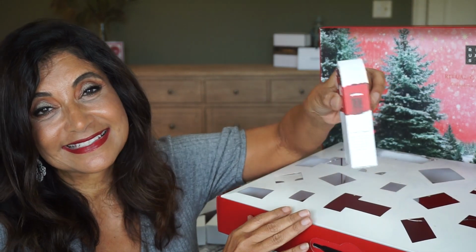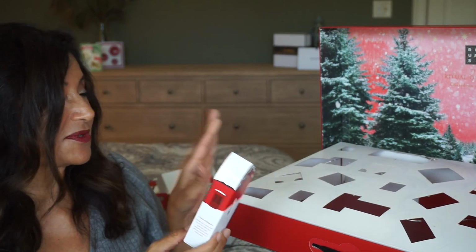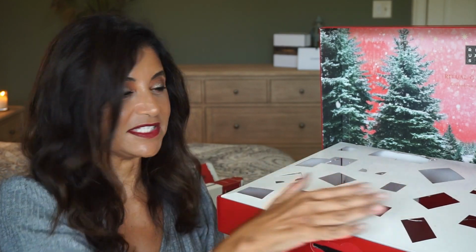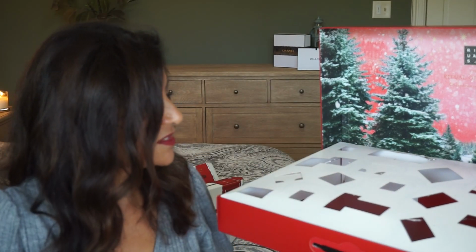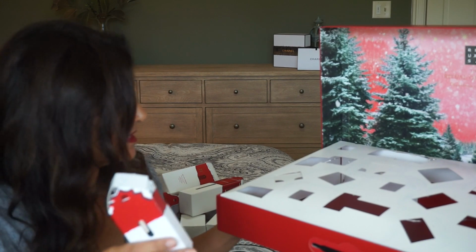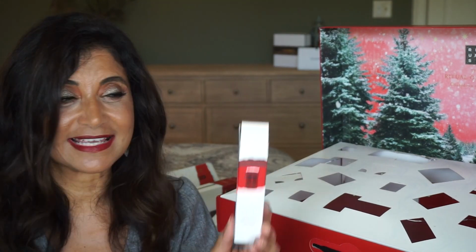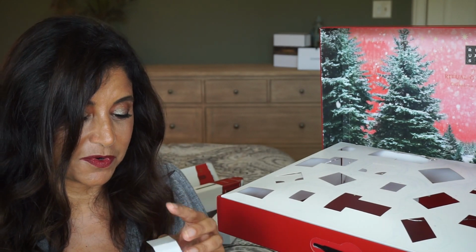Alright, now the last day, day 24 from this beautiful advent calendar. And so you can kind of see how it looks without all the houses on there. And I don't know if you can see the wires down there. Let me go ahead and turn it on before I open this. Can y'all see the lights there? There's off and there it is on. But let's open up the last one, day 24.